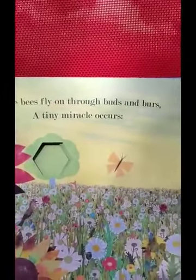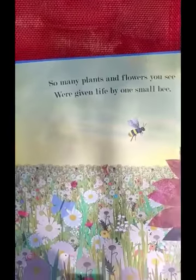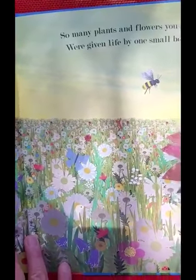As the bees fly through buds and burrs, a tiny miracle occurs. So many plants and flowers you see were given life by just one small bee.